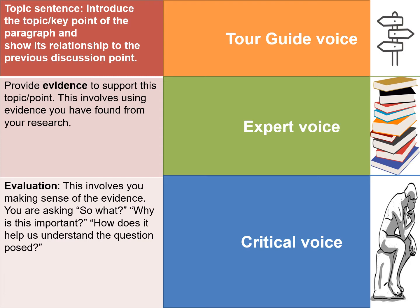Then the expert voice comes next. This is where you bring in the voices of the experts to support the point that you've mentioned in your tour guide voice.